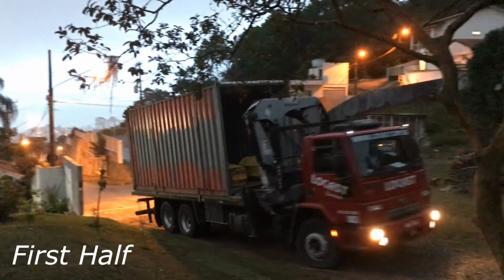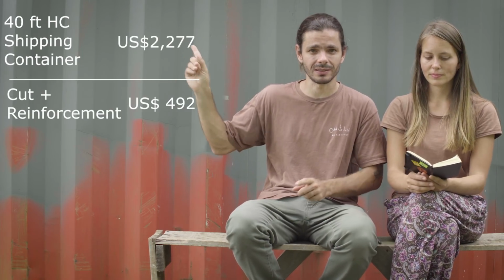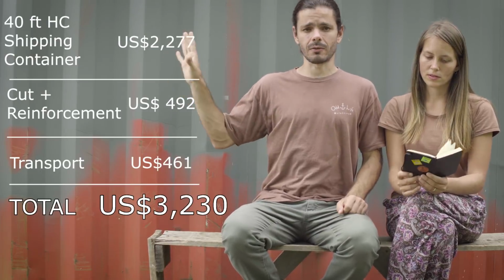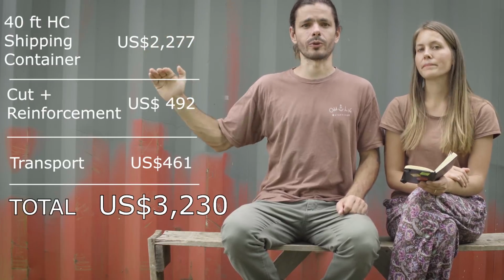So when we bought it, we asked the company to cut it in half, and when they cut it in half they needed to do a reinforcement around it. That means we have three amounts involved in the shipping container. The shipping container itself, that's a price. The cut and reinforcement, that's a price. And the transport, that's a price. With a total of $3,230, that's the full amount for the shipping container, modification, and transport.